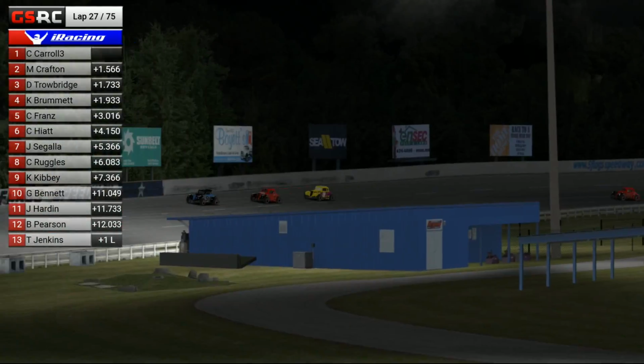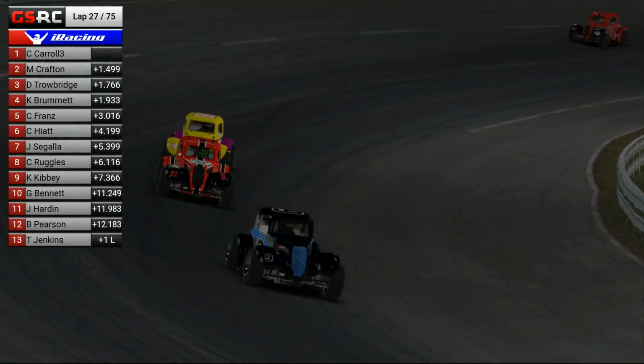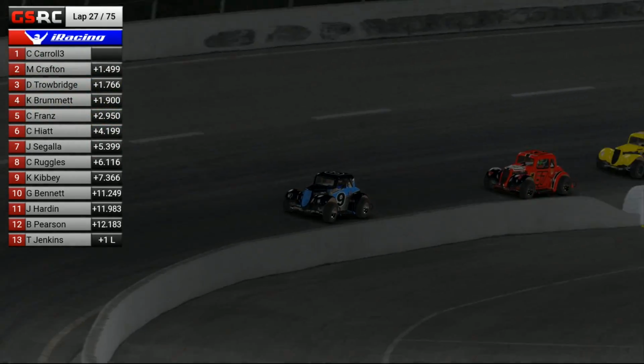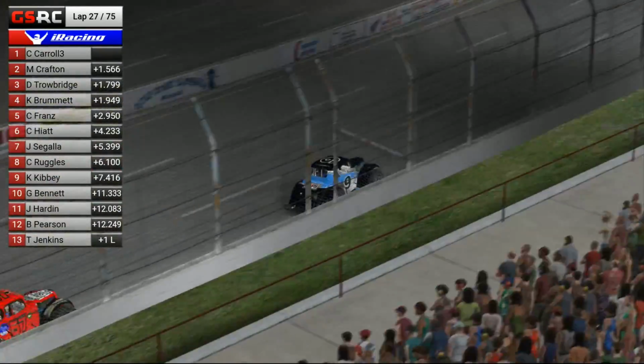Crafton holds on to second place now, and this is bringing in Kyle Burnett in 4th position. So we have a three-car battle for 2nd place down into turns 3 and 4. Coming out of there, they go. Kyle Burnett is now trying to put the pressure on Derek Trowbridge.